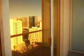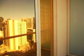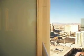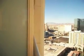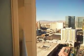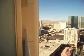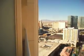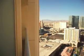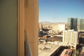So this is the balcony of Signature Tower 2, floor 33, room 717, and I'm just going to give you a guided tour of the skyline from the balcony. Just off to the left there you can see the edge of New York, which is a fabulous place with a roller coaster on the outside, which really made me feel sick, to be quite honest.